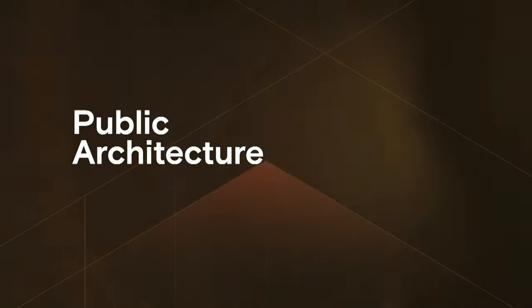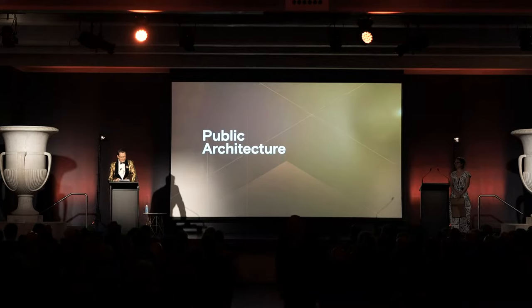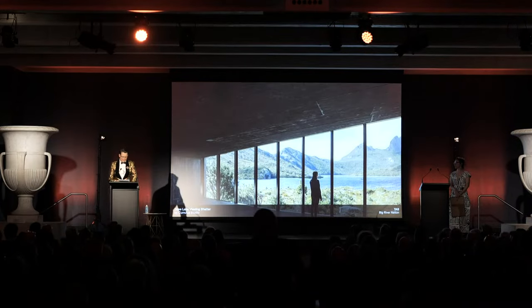Another national commendation for public architecture goes to the Dove Lake Viewing Shelter by Cumulus Studio. Congratulations.